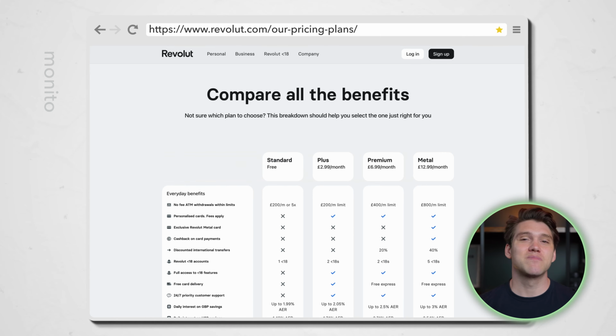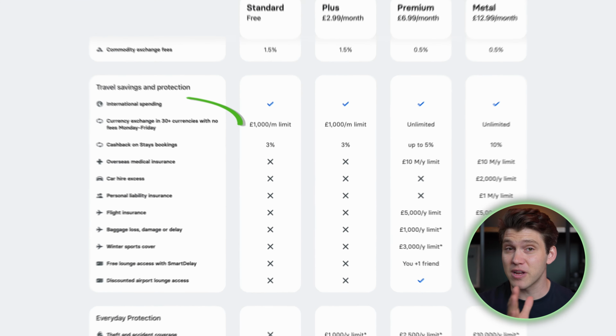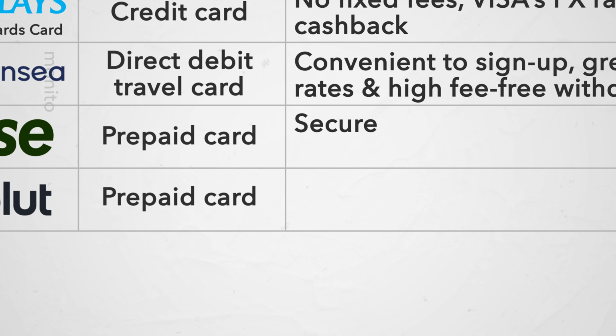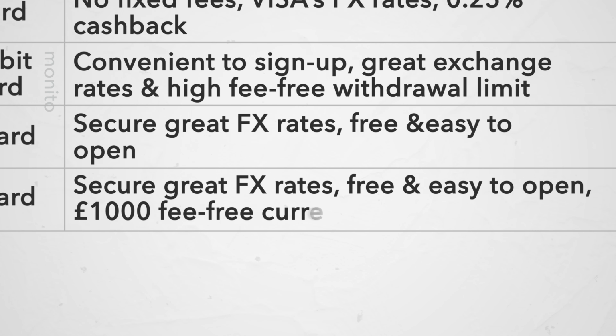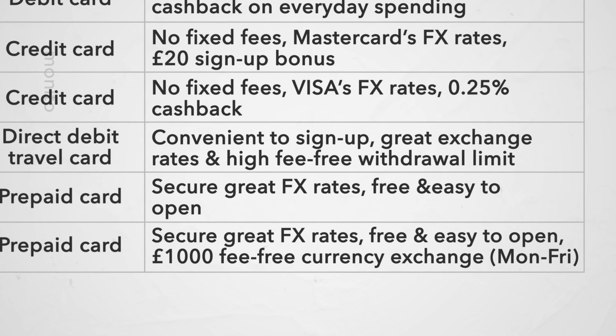I would say Revolut is marginally better because between Monday and Friday, you'll get £1,000 of fee-free currency exchange. The only downside with Revolut is that during the weekend, if you exchange currencies, then you will still incur a small fee. Best thing to do to avoid this though is just exchange ahead of time during the week.